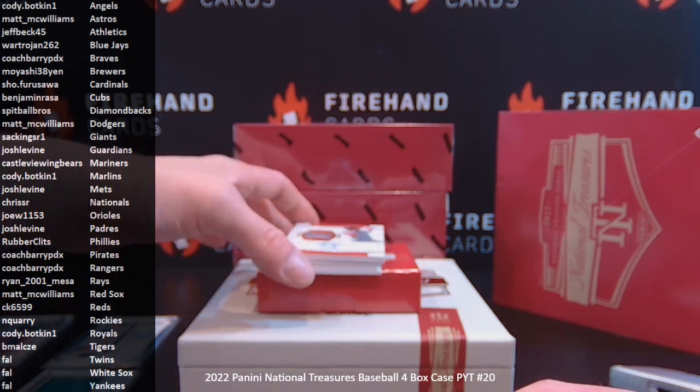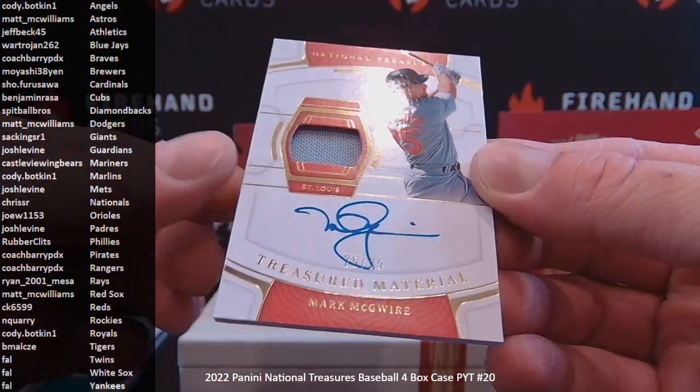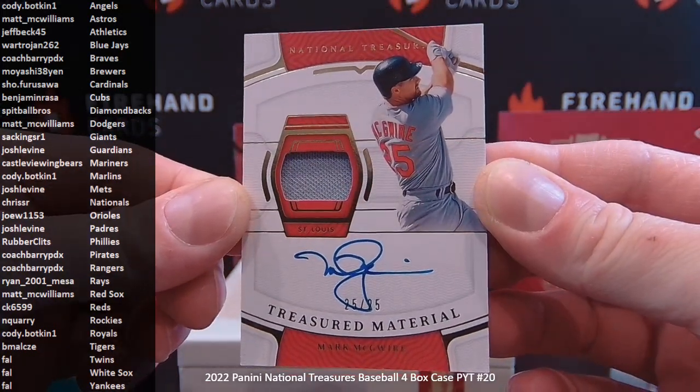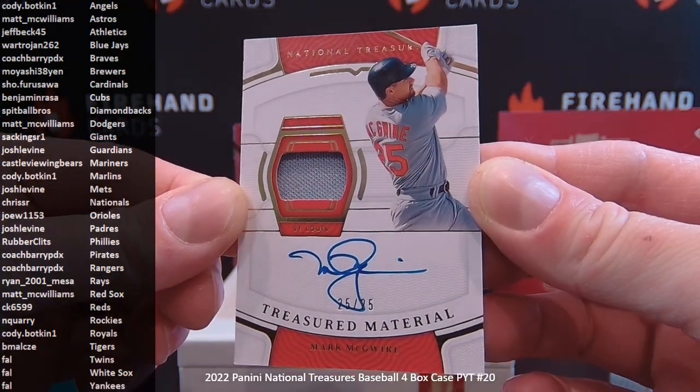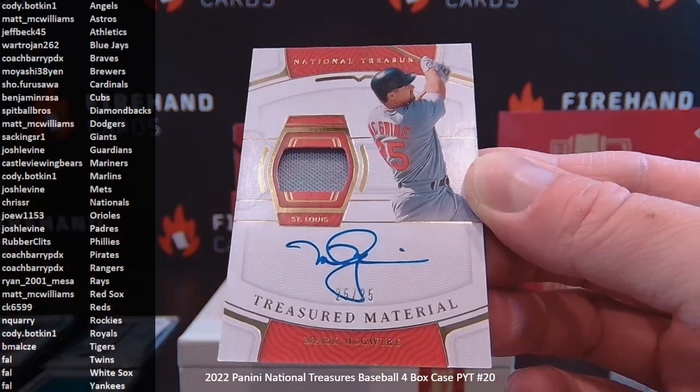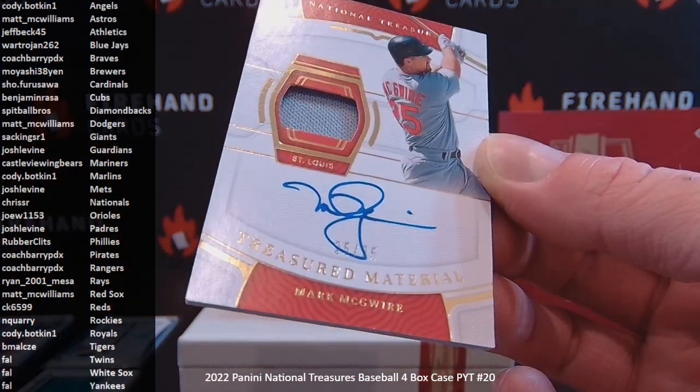Autographed jersey, Big Mac, Mark McGwire. Pretty cool. Treasure Materials for the Cardinals. And Sho, great first box for Sho. Three hits, including a Big Mac jersey auto, jersey number.